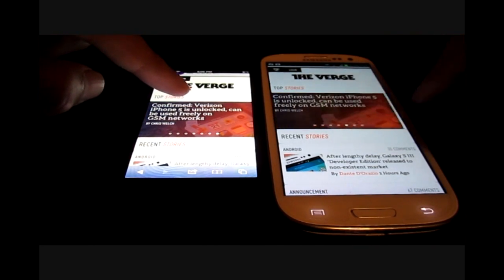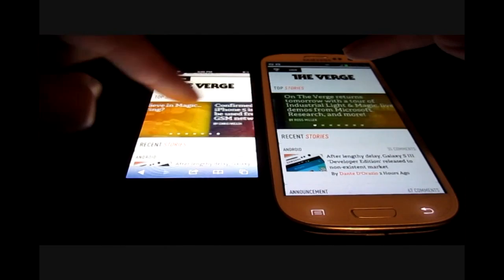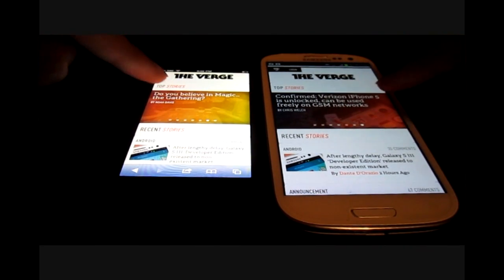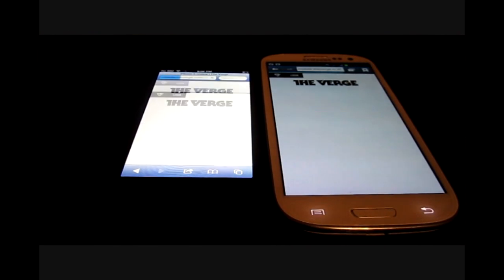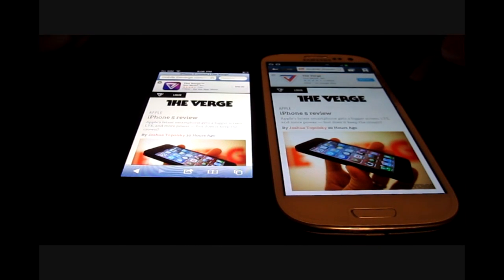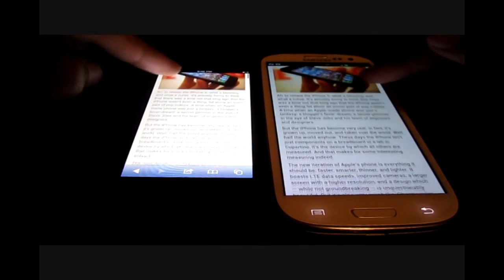One thing I noticed is normally on the Verge's site, this navigation bar is kind of laggy. On the iPhone 5 it feels a lot more fluid than before. You might have noticed that the Galaxy S3 hiccuped a bit at the beginning, but let's go ahead and click on some of the links. Both are still loading. The Galaxy S3 was sort of weird. Half the screen was missing for a long time, but both seemed really comparable.